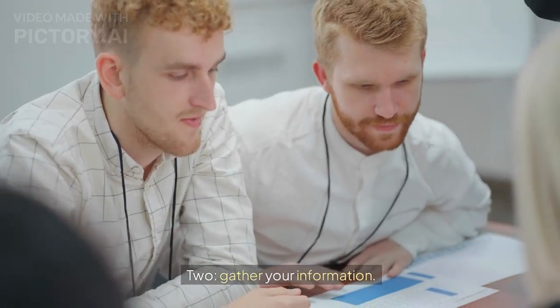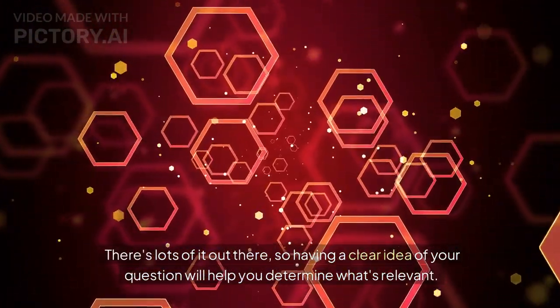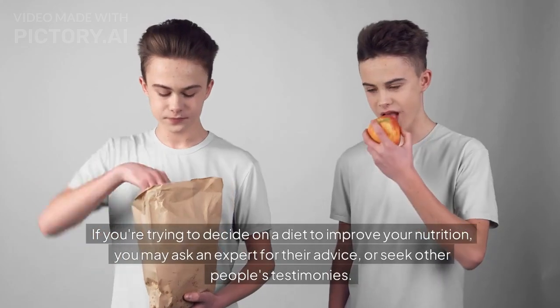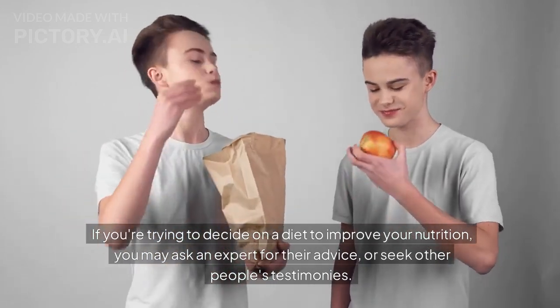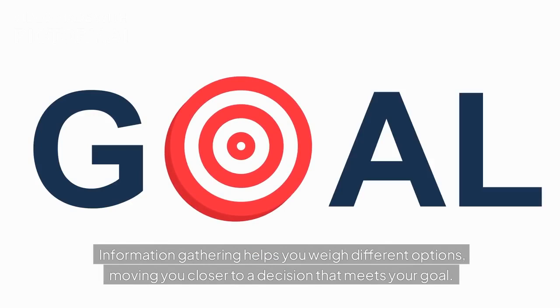2. Gather your information. There's lots of it out there, so having a clear idea of your question will help you determine what's relevant. If you're trying to decide on a diet to improve your nutrition, you may ask an expert for their advice, or seek other people's testimonies. Information gathering helps you weigh different options, moving you closer to a decision that meets your goal.